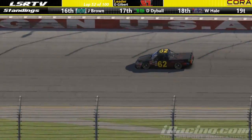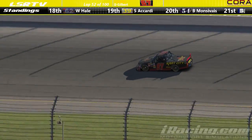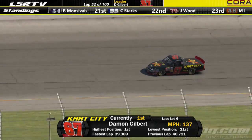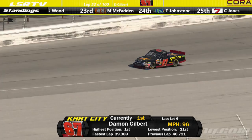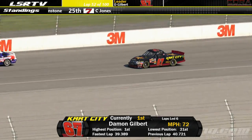Yeah, a lot of debris was spread from that out of turn number 2. Smart, safe call as we're halfway into this race here, so we're keeping our eyes on all the machines that come down pit road. This really works in the favor of Damon Gilbert because whenever he comes down to the pits, he'll probably come out near 7th or 8th. So all good for Damon Gilbert here.